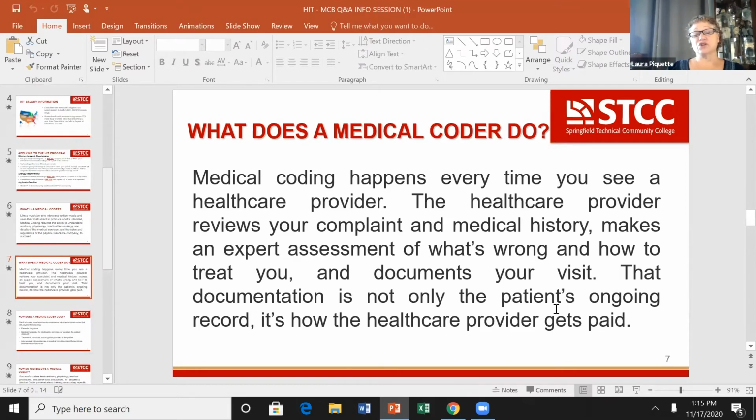What does a coder really do? Think about every time you walk in your doctor's office for a physical, or maybe you have a sore throat. Every time you have a lab or an x-ray, that is what a medical coder takes. They are going to look at that documentation that the doctor will create. So you come in for a sore throat, your doctor is going to document, patient has sore throat, but he's going to add other things to it, maybe assessment.